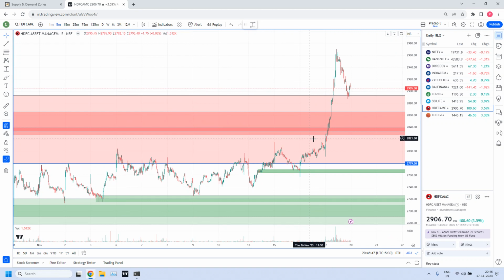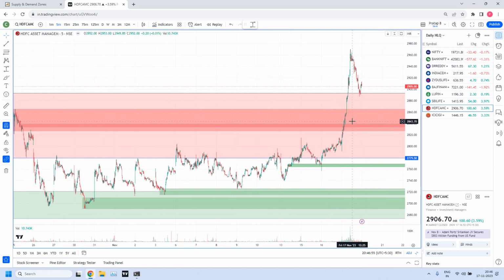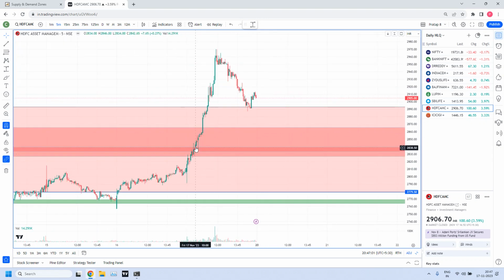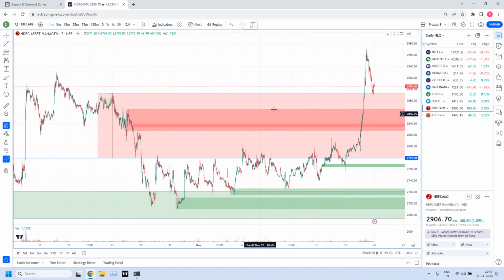So today, finally, this 75-minute zone is broken. And it was already tested once. Here it is tested. And today the prices, in the rest of the place, there is no proper structure. And easily the prices went up. And finally, this entire zone is broken because there is no more 75-minute zone above this.